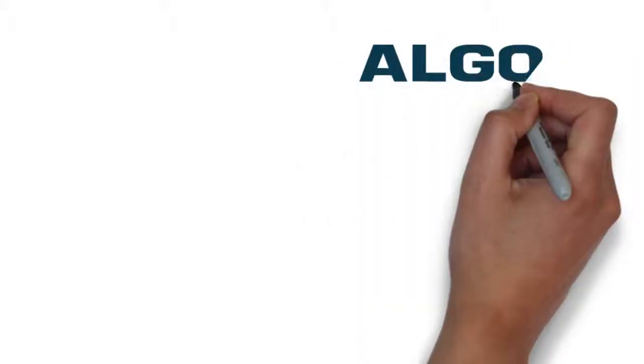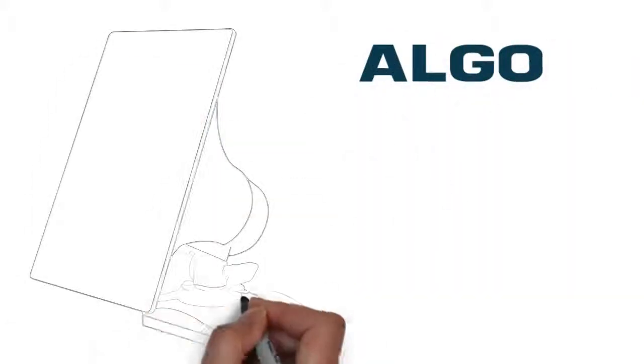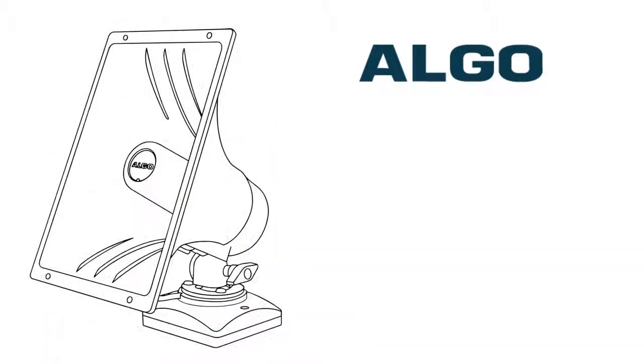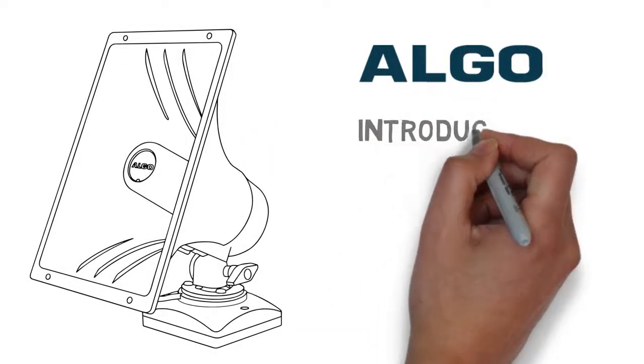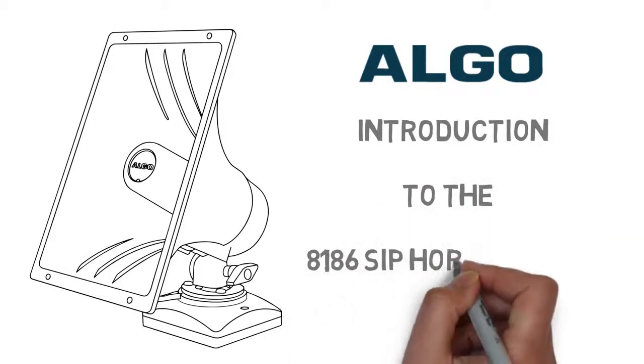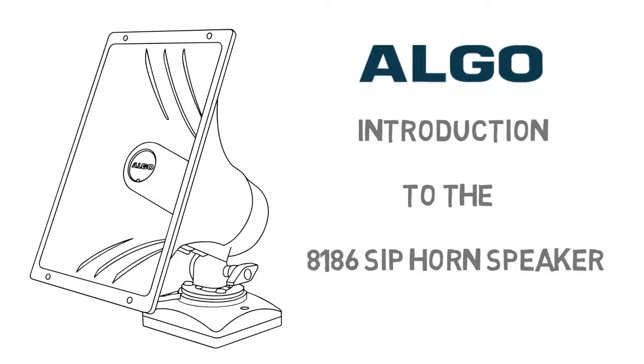Hello, and welcome to an overview of the key features and applications of the Algo 8186 SIP Hoornspeaker. This PoE endpoint is a solution for voice paging, loud ringing, and emergency notification, which can be fully managed and supervised on the network. Typically, this is used in large or noisy locations, such as a warehouse or a manufacturing facility. The Hoornspeaker may be also located outdoors when properly installed.